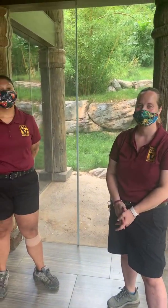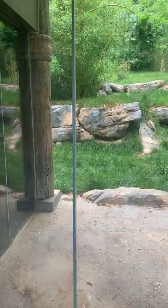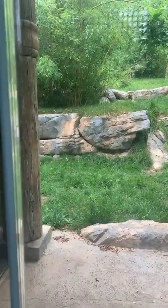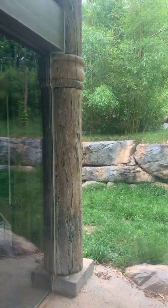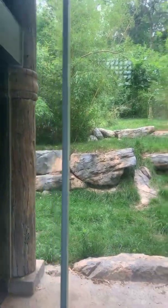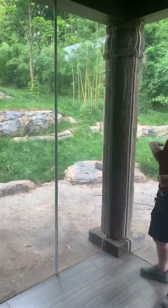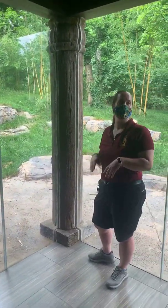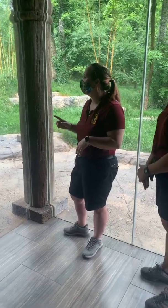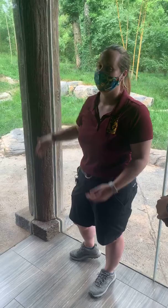So where is the tiger right now? Good question. She is back behind the bamboo. There's no way I'm going to be able to show you. If you remember, I was saying that her sister is currently hidden behind that corner. Sometimes they like to just go check each other out. So she's most likely just past that bamboo, laying down, saying hi to her sister.